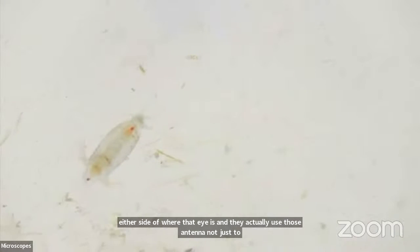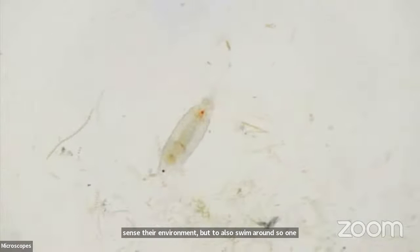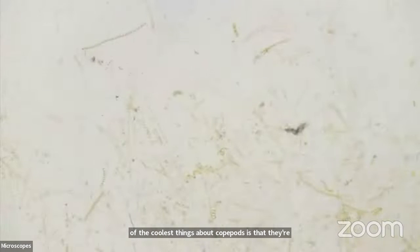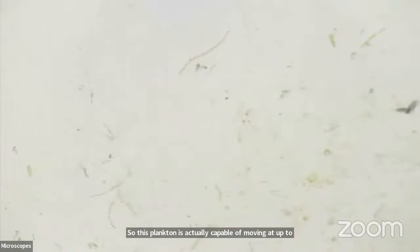So one of the coolest things about copepods is that they're actually the fastest animal relative to their size on our planet. And it just disappeared. So you can see how quickly it can take off. So this plankton is actually capable of moving at up to 6 kilometers per hour. So it doesn't seem very fast to you. You could probably run faster than that. But for this tiny little animal to move at 6 kilometers an hour, that's incredible.